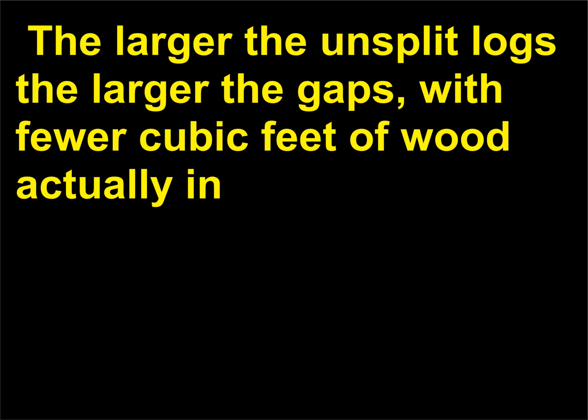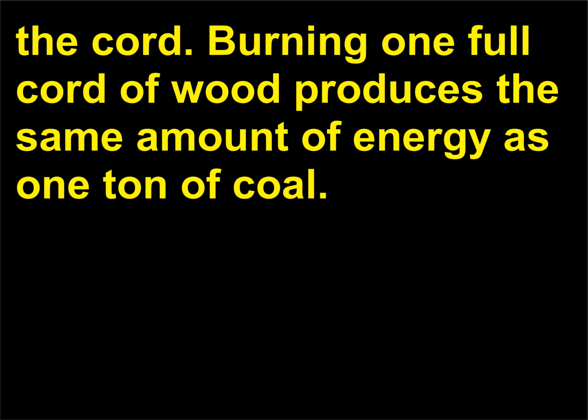The larger the unsplit logs, the larger the gaps, with fewer cubic feet of wood actually in the cord. Burning one full cord of wood produces the same amount of energy as one ton of coal.